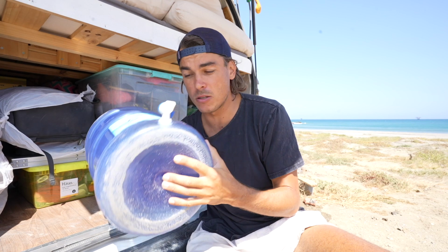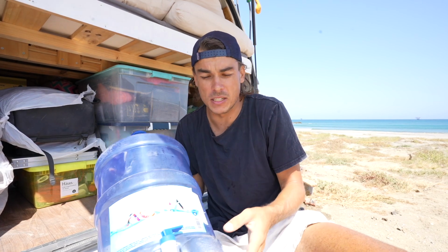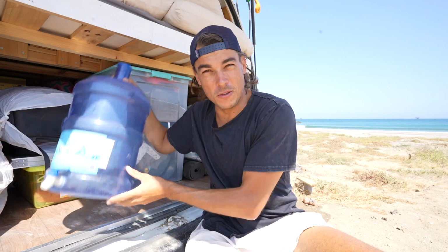We also carry one of these 20-litre bottles and we just exchange it in pretty much any store, so we only really drink this water. And we store that in the back too.